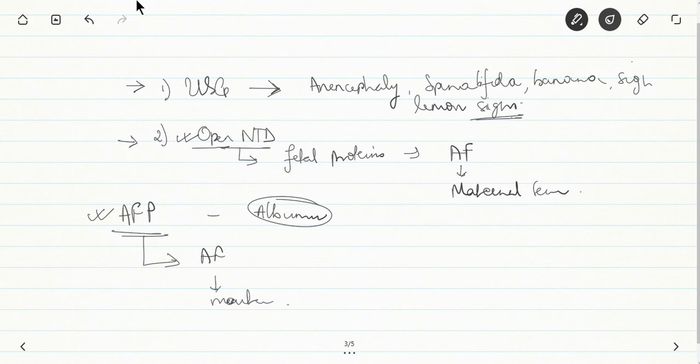So if you have high alpha fetoprotein in amniotic fluid or in maternal serum, it raises a suspicion that the baby could have an open defect, which could be a neural tube defect. Most of the time an ultrasound will give you the suspicion that there could be a neural tube defect. So out of our options, USG is there, amniocentesis is there, maternal serum testing is there.